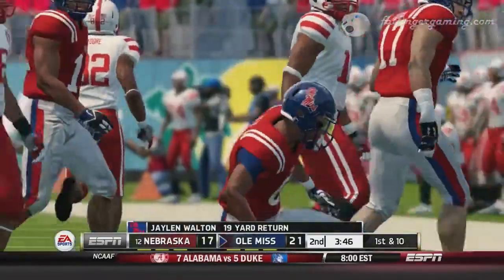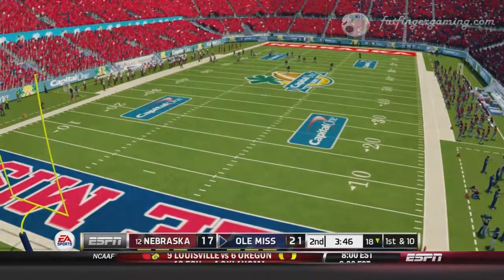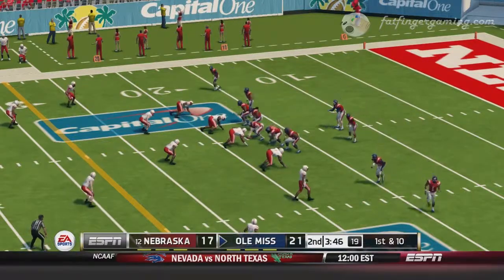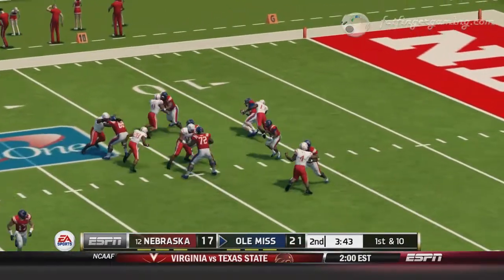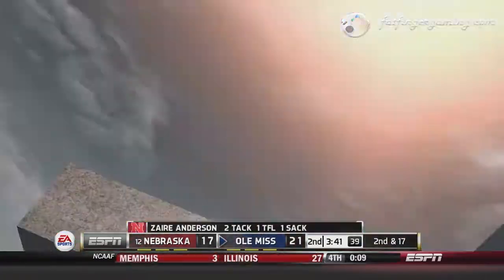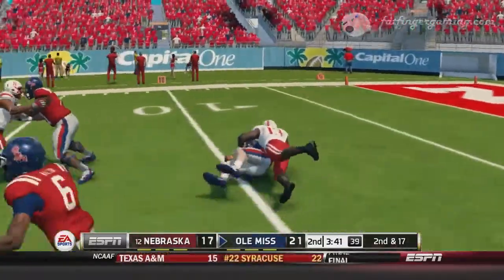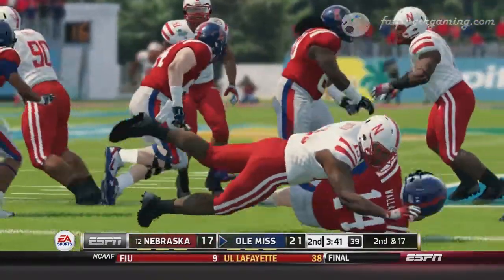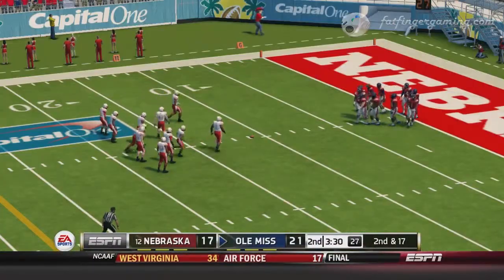Walton with the return. Kickoff return, 18 yards. In a game that's this close, you can't afford to waste possessions. Three down. Ole Miss is up 4. And he tackles him hard at the 11. That's a loss of 7 yards. Second and long. They find themselves in a hole here after that sack. It's second and long.